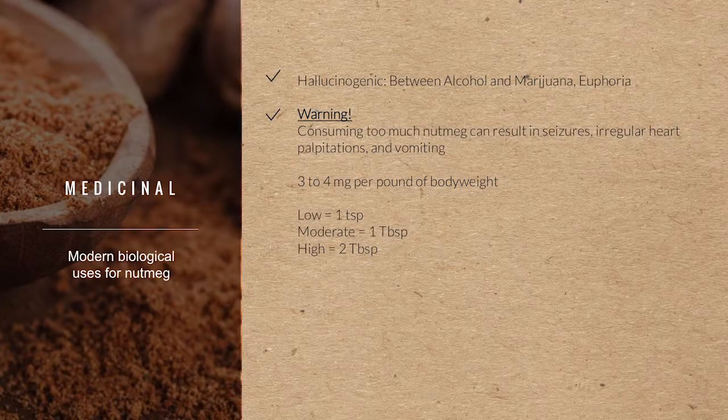This is the kind of state it puts you in, but too much of this will be a toxin to the body. It causes seizures, irregular heart palpitations, vomiting, and nausea. And it doesn't take that much. It's about 3 to 4 milligrams per pound of body weight. So talking a low dosage would be about 1 teaspoon. High dosage would be 2 tablespoons.